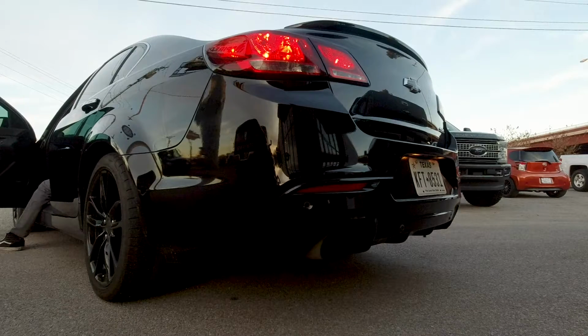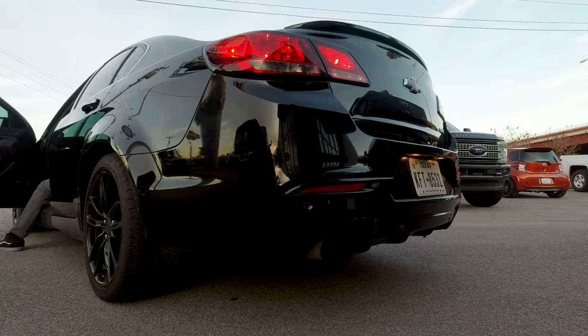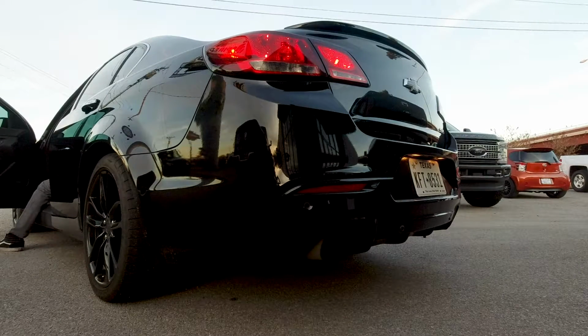All right, let's start this puppy out, shall we? Yep, that sounds real good. Alright, so the interior, oh man, well, it's actually pretty nice.